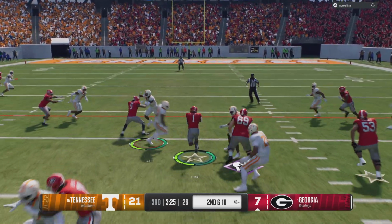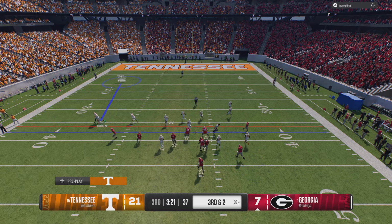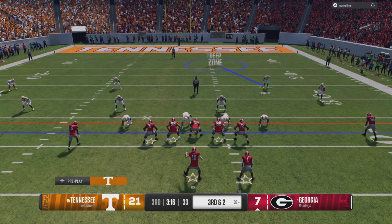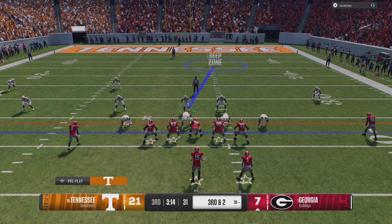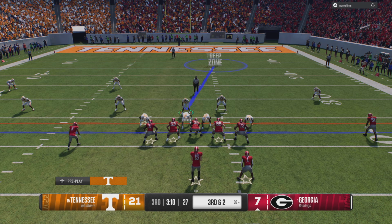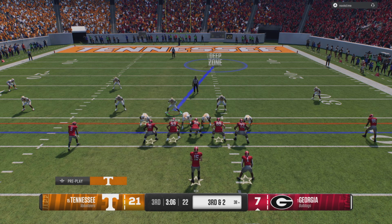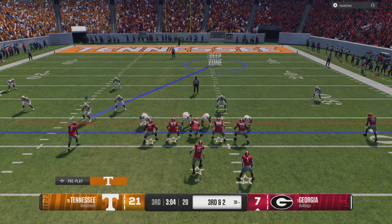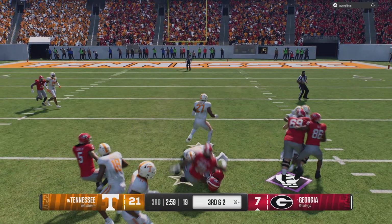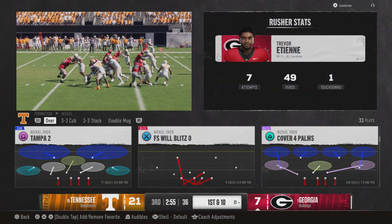The give to the tailback. A pickup of 8 now to convert this 3rd and 2. Georgia comes quickly to the line. They'll try to run for it. That'll be enough for the first down as they mark it down at the 31-yard line.